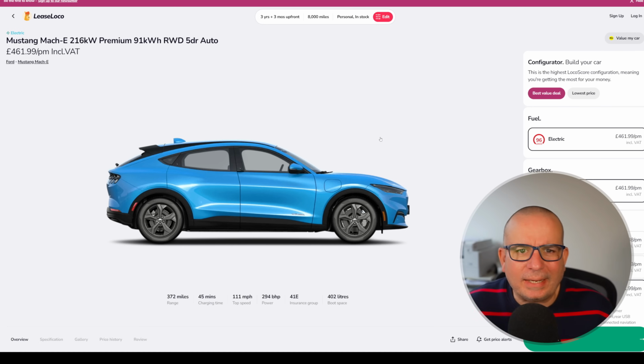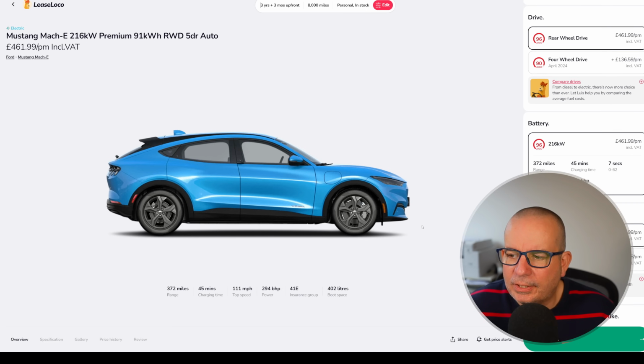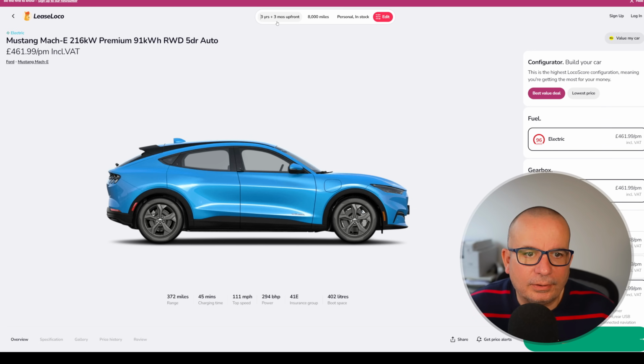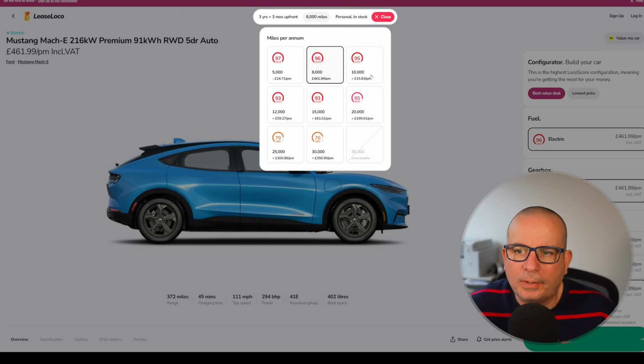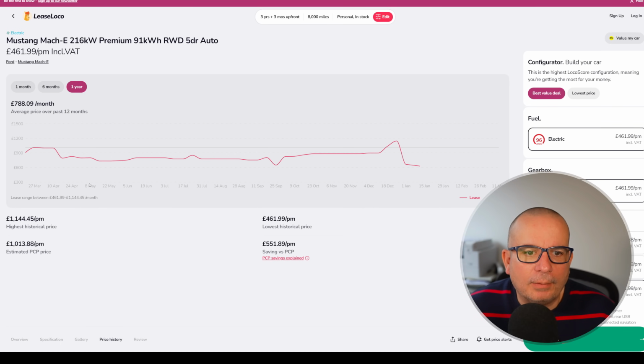Ford Mustang Mach-E Premium. Rear-wheel drive, automatic, 372 miles of range, 294 brake horsepower, 402 litres of boot space, insurance group 41. The upfront payment on this one's £1,385. This is a 3-year deal with 3 months up front, but it's 8,000 miles a year. If you push it up to 10,000 miles a year, it puts basically 16 quid a month on the price.